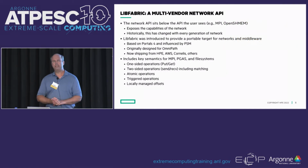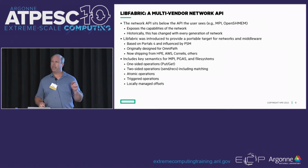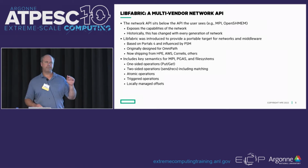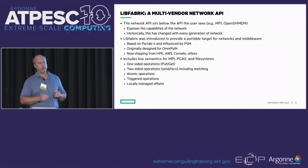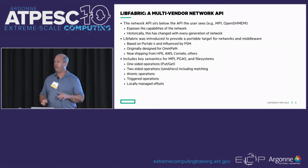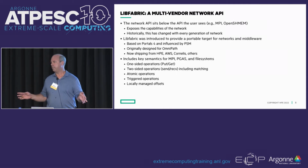Another important piece of the network technology stack that doesn't get talked about a lot is the network API. libfabric is the network API that we export. It's relatively new, and it's multi-vendor. And the multi-vendor part is actually pretty novel in HPC. Historically, every time somebody put out a new supercomputer network, they would drop a new network API on you and a new MPI over top of that new network API, and it would take a while to shake them both out together.